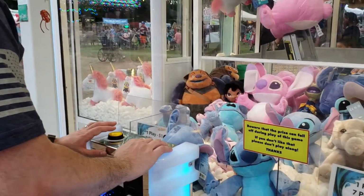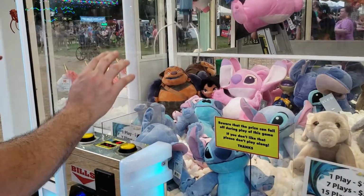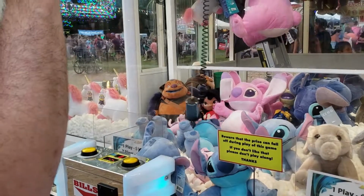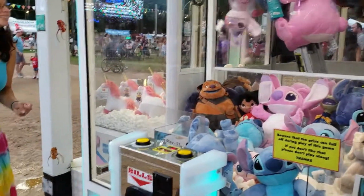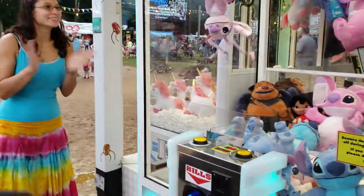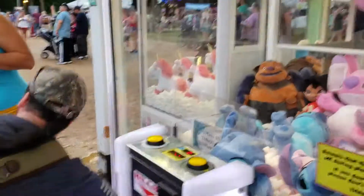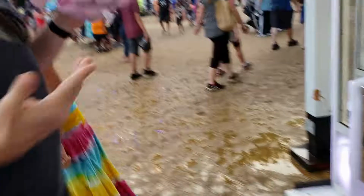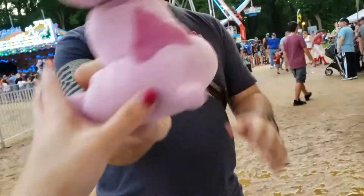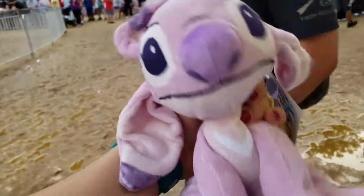You only have two chances here with these buttons. Don't drop it! Don't drop it! Boom! We got an angel! Yay! No stitch, but it is angel. That's fine. I'll take it. Thank you! We got angel!